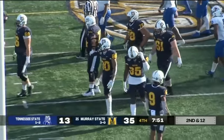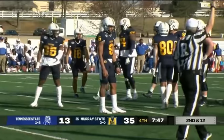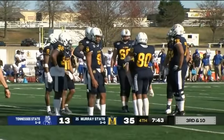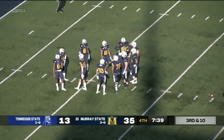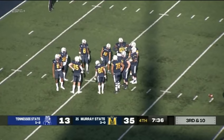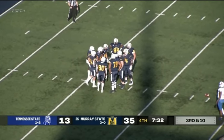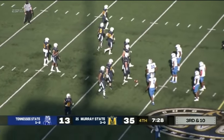And the best thing, Neil, is the clock continues to tick. Like you said, 7:50 left in the game. A good 35-13 lead. Some new faces in for the Racer offense. Letting that clock tick, but it is third and 10. We'll see what the dial-up is here, whether they continue to keep it on the ground or if they let Williams try to pick up the first down through the air.